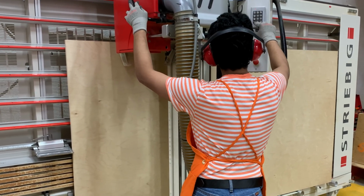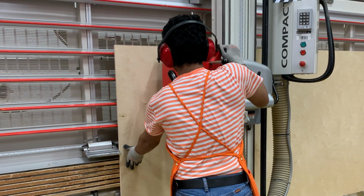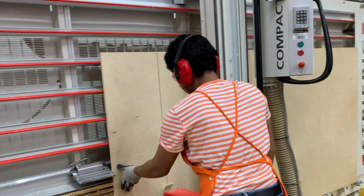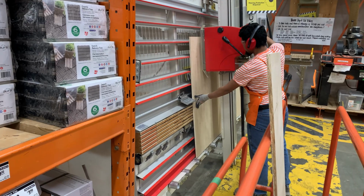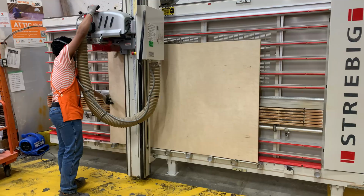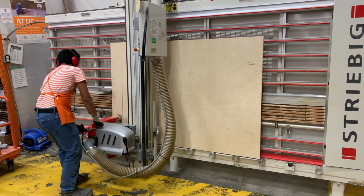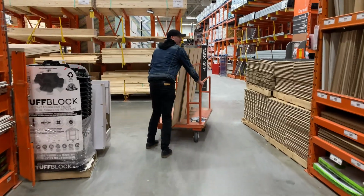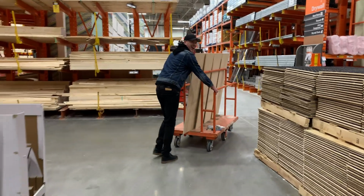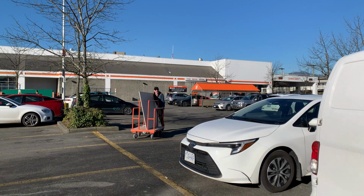They also offer 3 free cuts with any wood purchase, which saves us the hassle of hand sawing this down ourselves in the back of our parking lot. So watching this guy cut our wood is oddly satisfying. With everything ready to go, it's time to wheel it out.